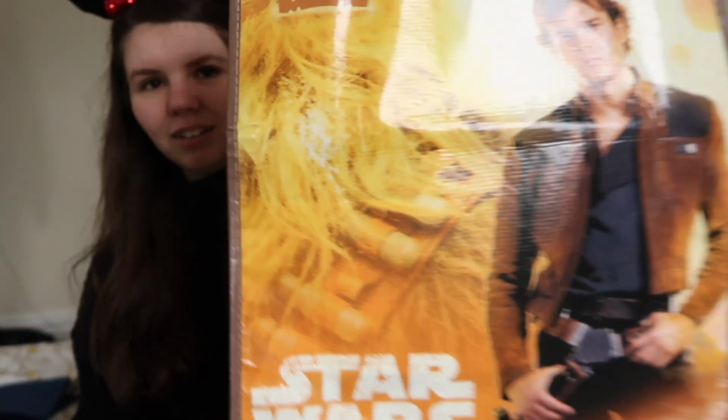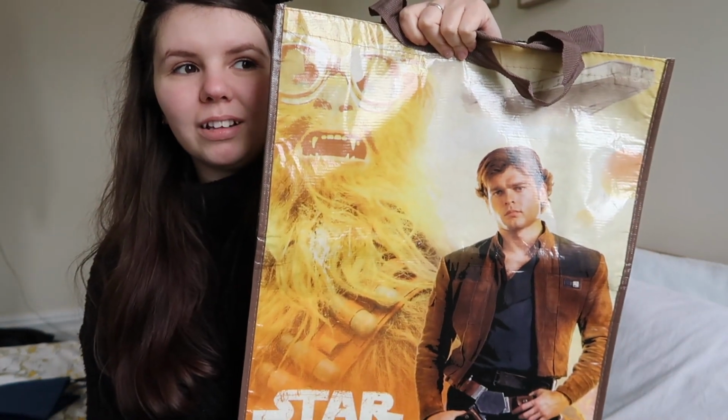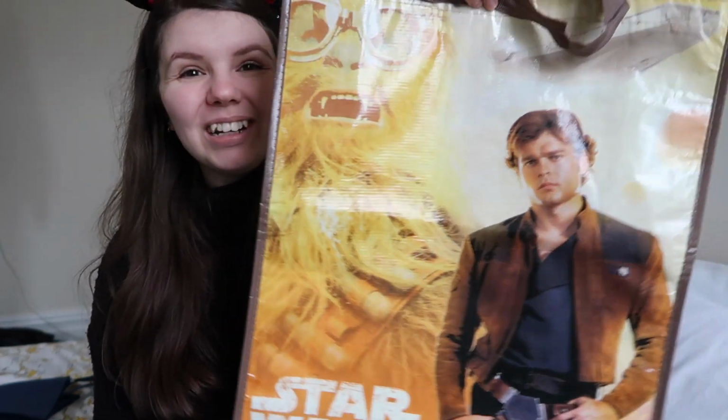Next one is Solo. So I remember I bought this bag the day stories came out on Instagram, because this was my first ever story, of this bag. But yeah, I really like it.